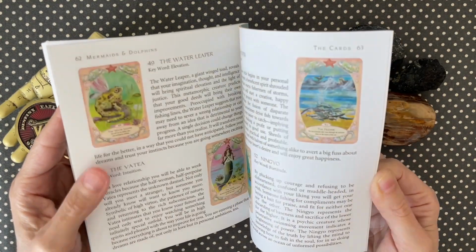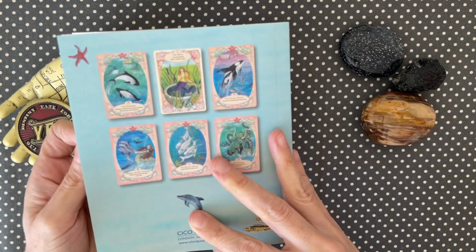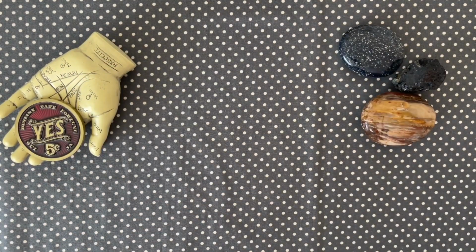Very, very cool. This was for $6.99. Look at the beautiful imagery. Let me know what you think in the comments. Was it worth $6.99 plus 10% off?